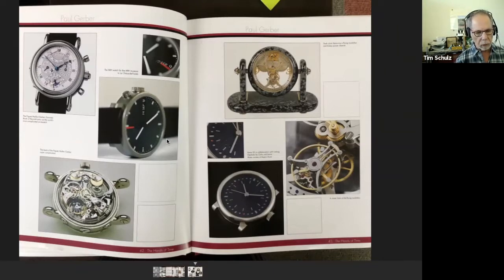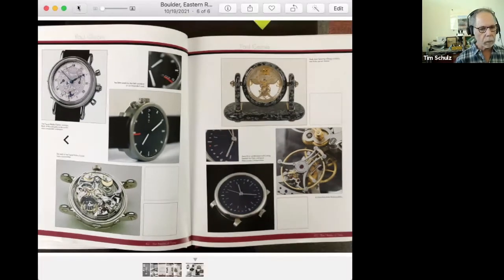He also collaborates on other things. This watch here is the MIH watch created by Ludwig Oechslin, who was the designer for the restart of Ulysse Nardin, to raise money for the International Museum of Horology in La Chaux-de-Fonds. Paul also does a tourbillon clock, an 8-day clock, and then he also collaborated with Ludwig Oechslin and his son on this watch down here that I forget what they call it.